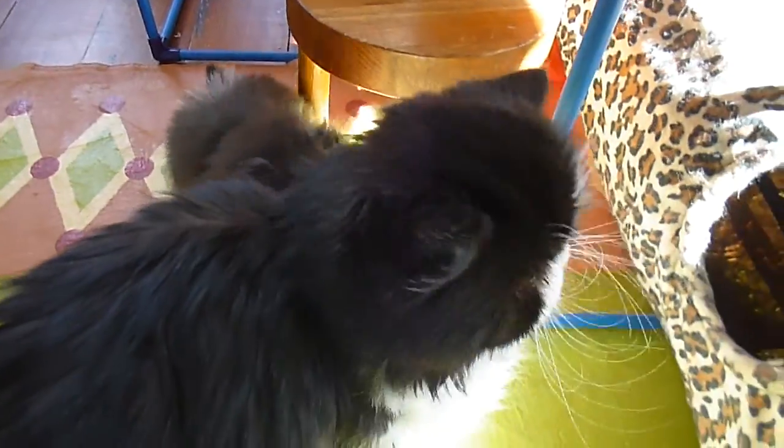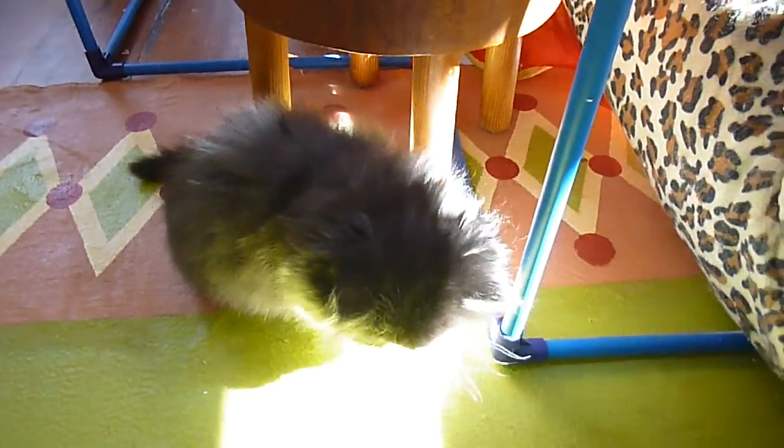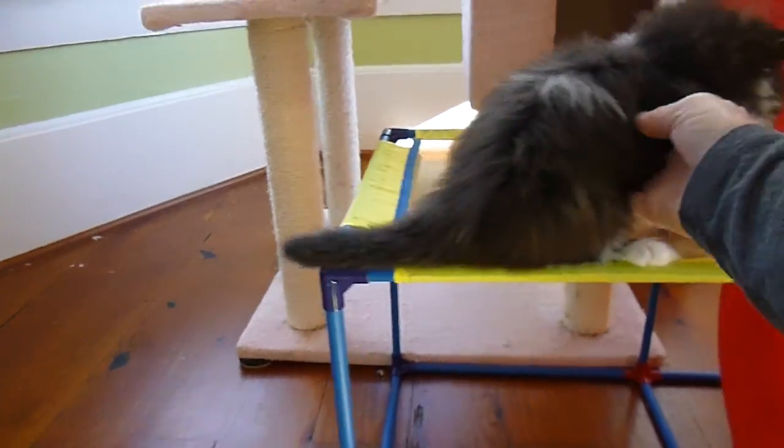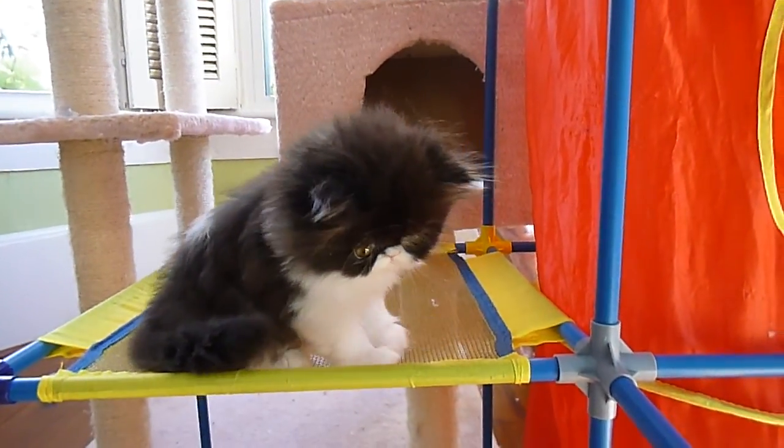This is her mommy, Diamond. She's been a lot better mother this time around. She's still nursing them. I thought she was going into heat the other day, but I haven't seen too many signs of it. Wanna go back up there? It's time for nap.